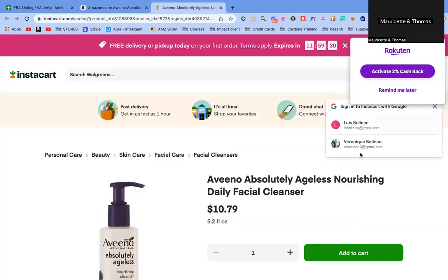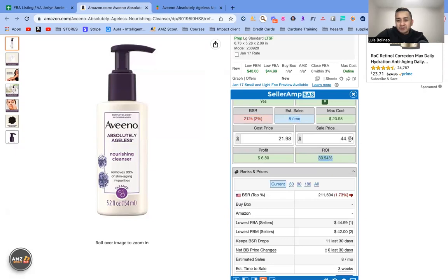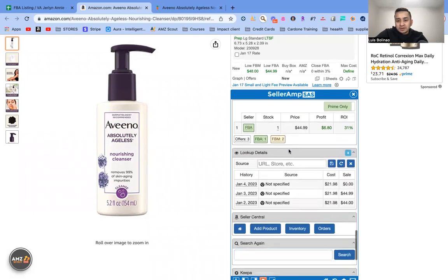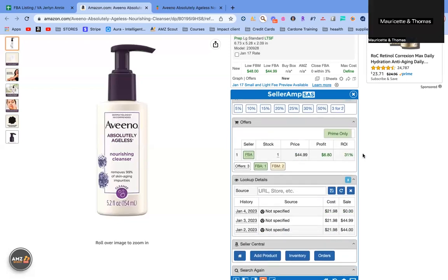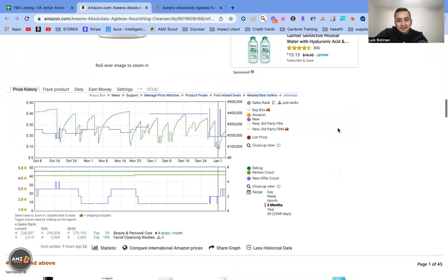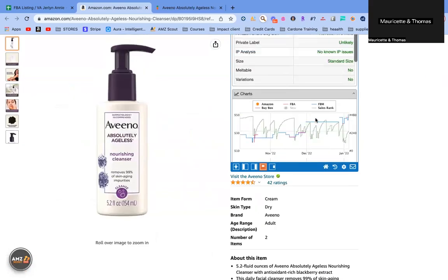So the numbers are good. I mean, ROI is pretty good. But my concern is this one is at 8 sales a month. And if you look down, this one has only one other seller. So I would say this is decent, right? Because it's 8 sales a month, but only one seller here. So to me it's decent, but the downside was the best selling rank.